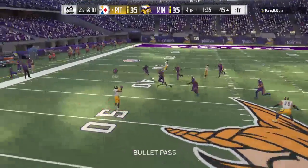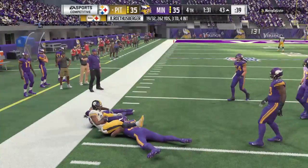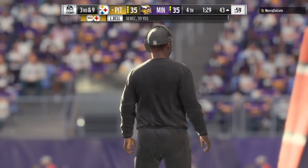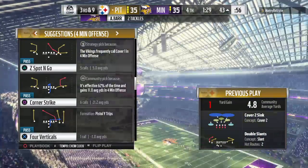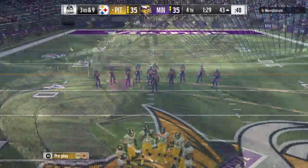Here's Roethlisberger. He's going to flip that out to the flat. It's complete. And he'll get it down here to the 43. Just a 1-yard pickup on the play. And now the Vikings are going to stop it here on defense with a timeout. It's just their first. They've got 2 more to use here in the final stages.